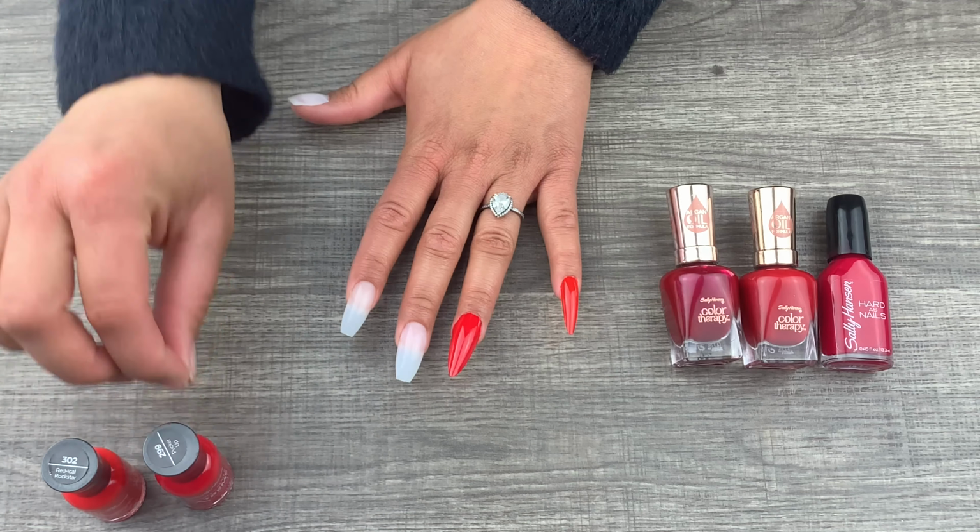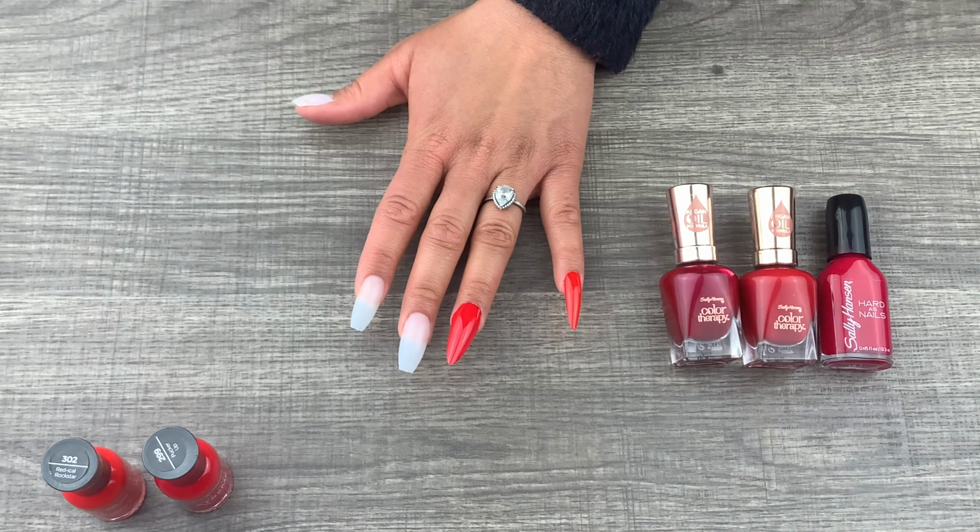Look, my dog's hair, it's everywhere. When you have an Alaskan Malamute, you will find hair everywhere.